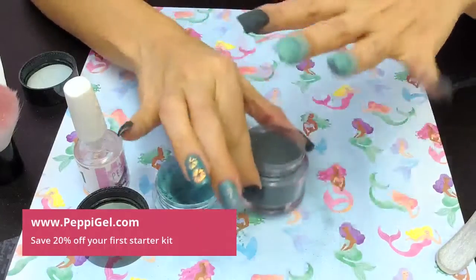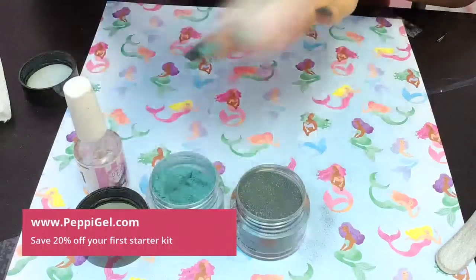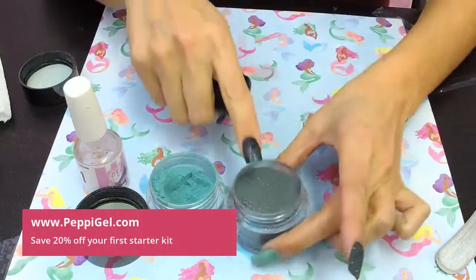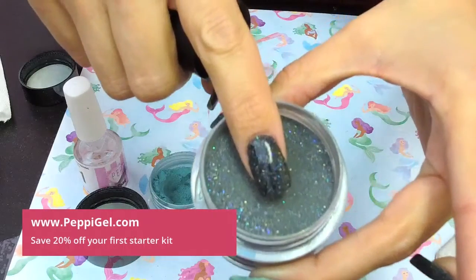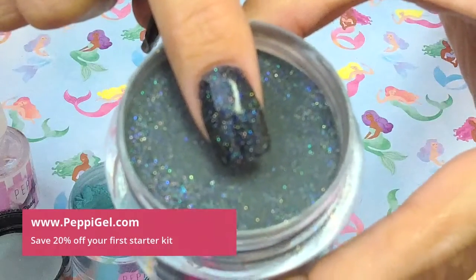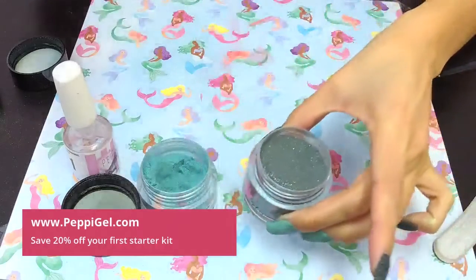Alright, so that's all the dips we do. So I'm going to go ahead and knock off all the powder. Jessica, the dark color is Northern Lights. Northern Lights is pretty. Yeah, Northern Lights and Tropical Thunderstorm. Come closer. Just go straight up. There you go. Perfect. It's got a bunch of very light, fluffy glitter. Not big, heavy glitter, but it's got a bunch of beautiful colors in it.